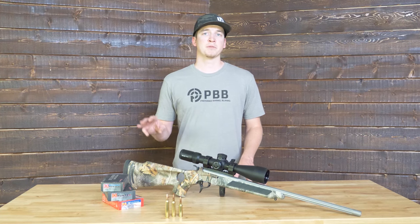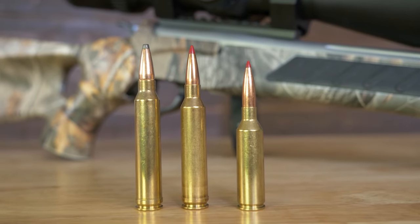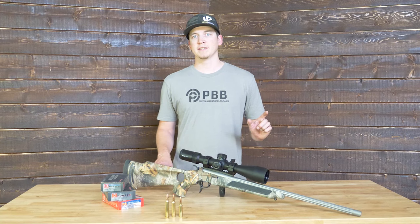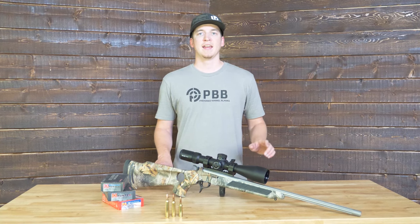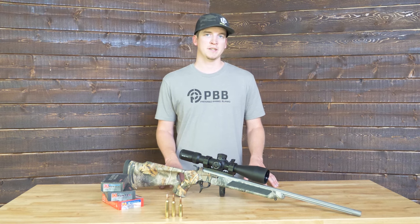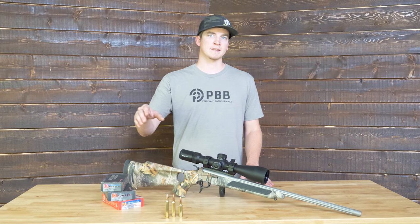And finally, our number 3 pick for a long-range, lightweight hunting rifle is going to be the 300 Winchester Magnum. This is an older design, but it still packs a punch to this day and will drop any big game in North America. This is an awesome cartridge that you can take with you high up into the mountains and drop big game at long distances.